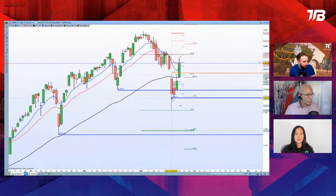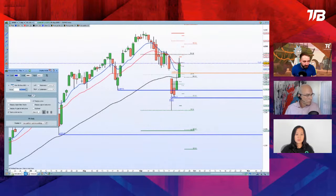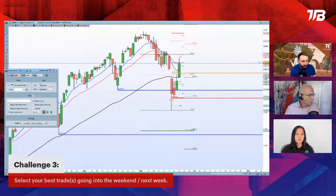I'm not going to put it below the pivots. I'm not interested in those because I don't think it'll get anywhere near there going into the weekend. And I think we'll probably end up with a gap up at the weekend.